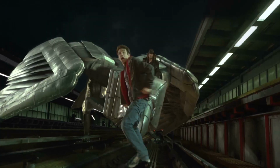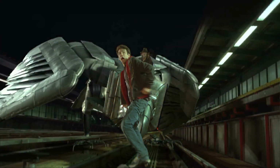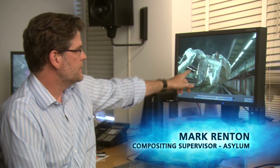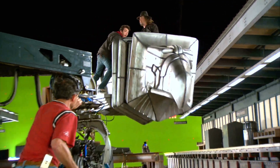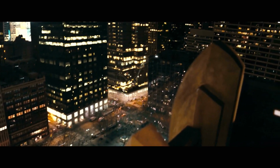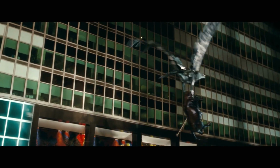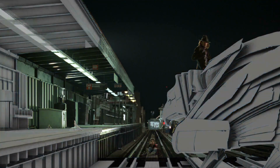This is another shot where we're combining the CG eagle in front of the practical. So this is real, and this is all CG. There's a few cases where we had to replace the body altogether. Of course, when the eagle's flying or jumping off the train, those were full CG eagles. But whenever the actor was interacting with the eagle, it was usually a combination of CG and the live-action plates.